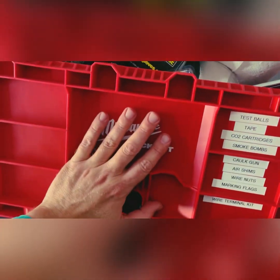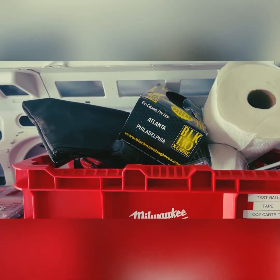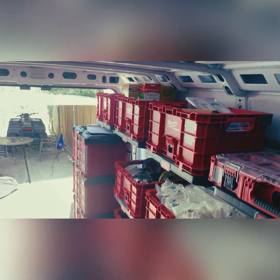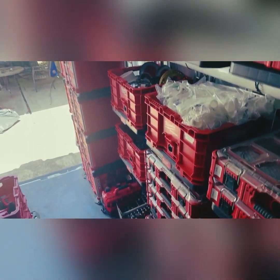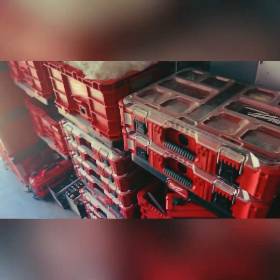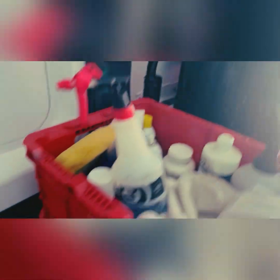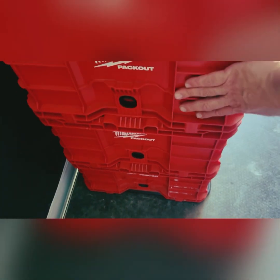I'm gonna get some dividers. I just ordered some for all the totes because I don't like the way they're being utilized at the moment. I'm a stickler on organization, or at least I try to be. You know, keep down here is 4-inch, 3-inch, 2-inch, 1.5 PVC.